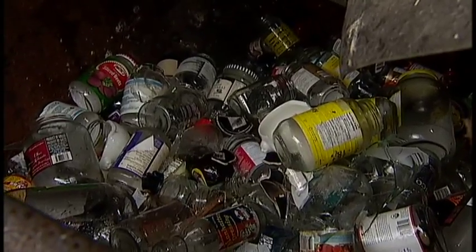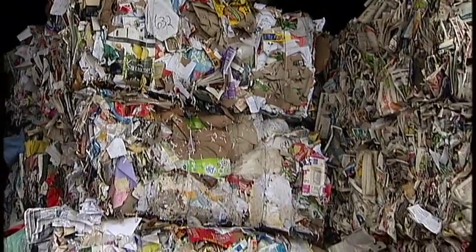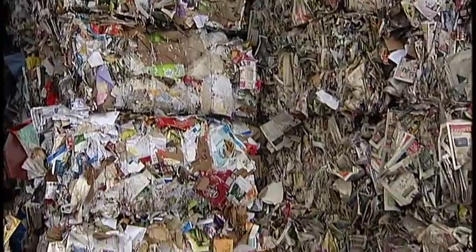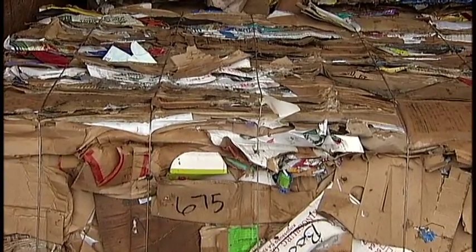So we look for, whenever possible, factories or companies that will process the material locally. There aren't many on Vancouver Island, but most of the places we send our materials to are on the Lower Mainland. So it really depends on the material, and we look for the market that we think is going to look after the material sustainably and also keep it in BC. That's a huge priority to us.